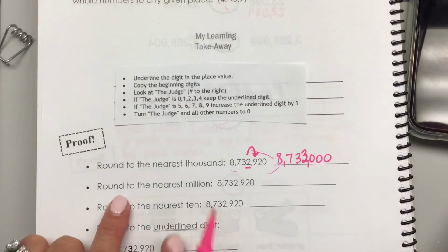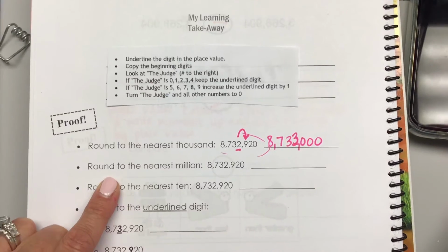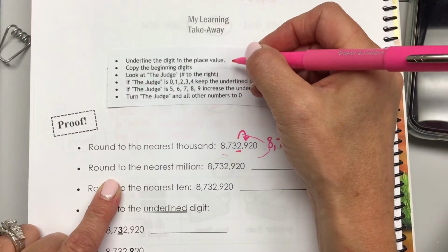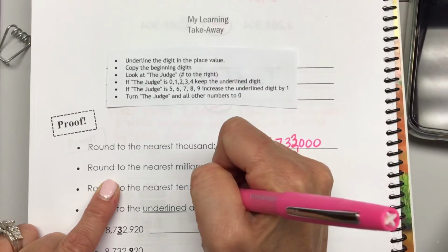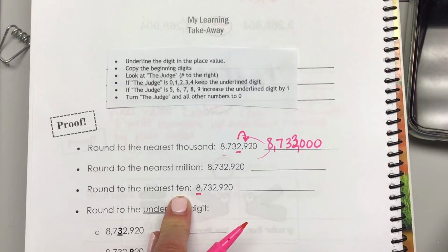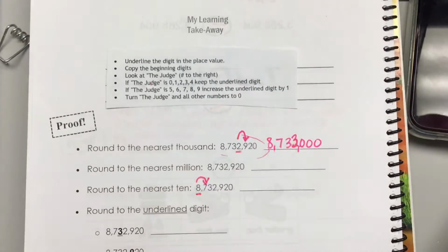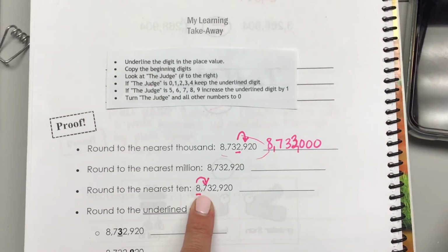Okay, so let's do it with this one. Round to the nearest million. Which digit should I underline? Which digit is in the millions place? Deacon? The 8. Then it says copy the beginning digits. Are there any digits before the 8? No, so I don't need to copy any digits. Look at the judge to the right. Everybody draw your arrow. And the judge is a 7.